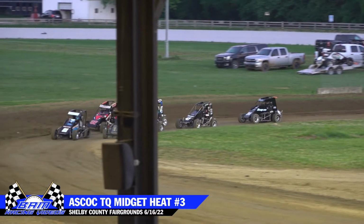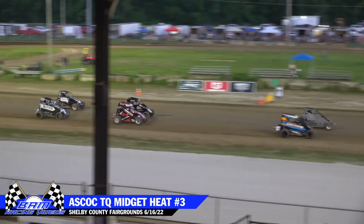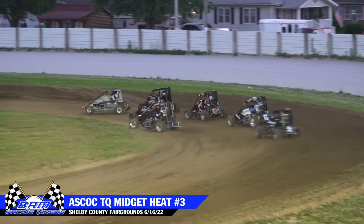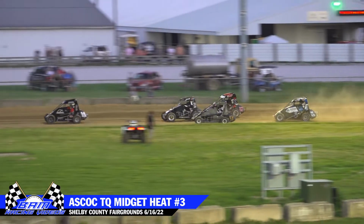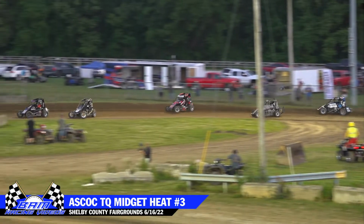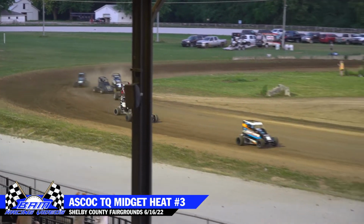Coming out of turn number 4, looking for that green flag. We are racing heat race number 3. Mark Baxter in the 13 is going to lead the field into those first 2 corners. Oh, he flips the inside. They're getting the grass coming out of turn number 2. That means Ryland Gray is now out front here in heat race number 3.